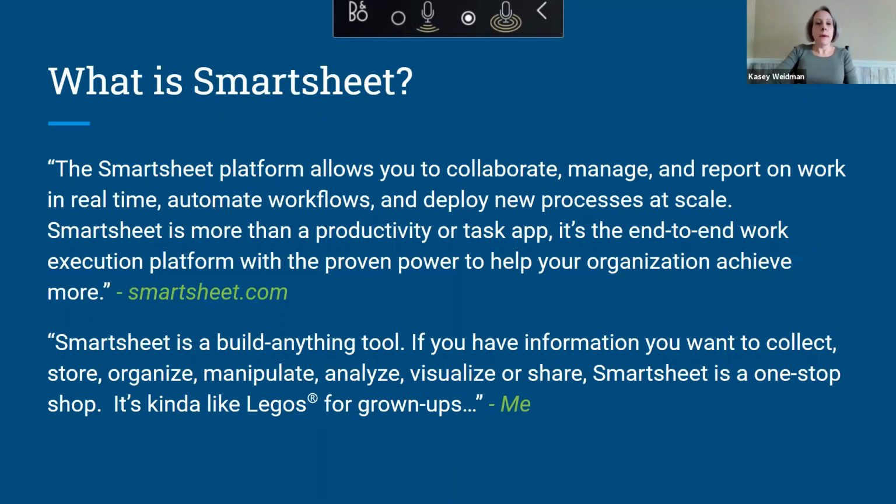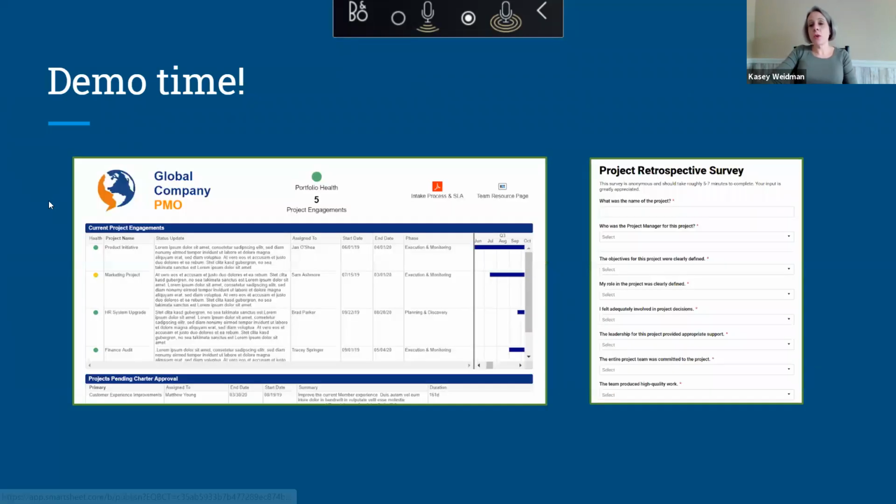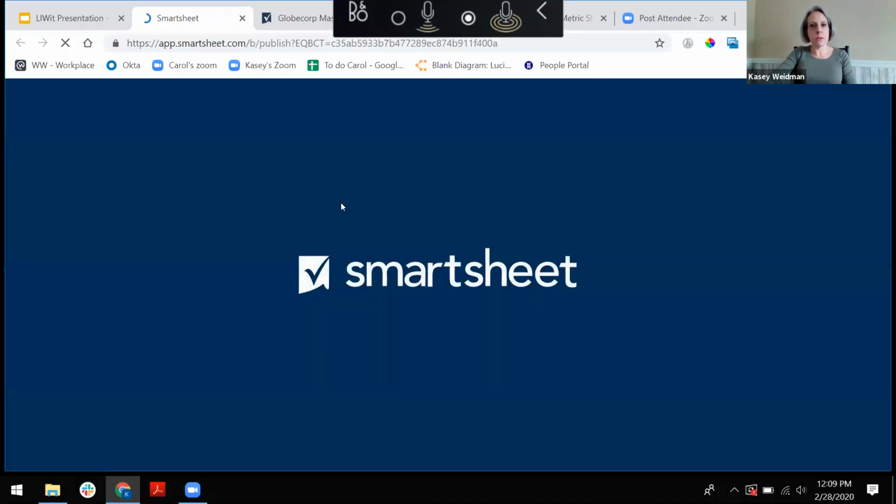So my plan today is to show you some of the ways in which I have applied it within our world. I'll try to stay as basic as possible since I have a lot of newbies on the line. I did make a generic demo tool here, with a lot of filler in it, so if the dates look funky or something, it's just because this is a demo site. With that, I will get started, and hopefully my link works like I planned it to. There it is.